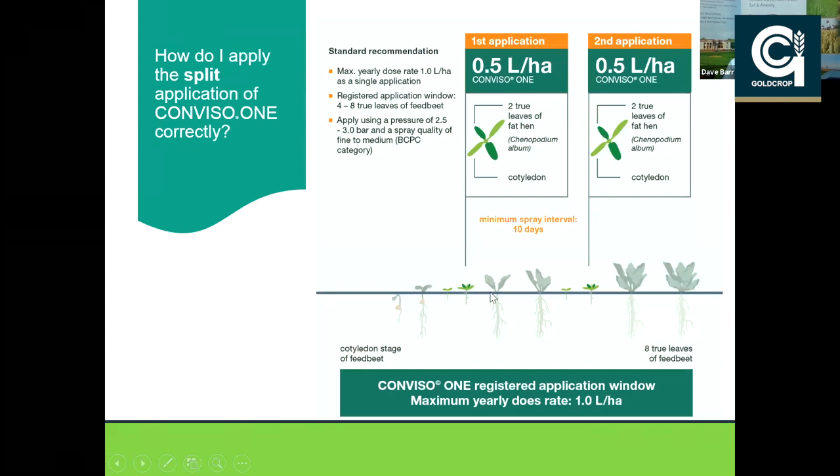So in terms of the timings and the sprays that are put out, with the two spray program, the target for the first spray is to time it based on the most advanced weed. In a lot of the literature from KWS, they use fat hen as their target weed. So once there are two true leaves on your most advanced weed, go with the first application. Then the second application comes usually 10 to 14 days later. Now, if there's really dry weather or no development of further weeds, it can be delayed a little further. But normally it's 10 to 14 days later. And then, for the vast majority of situations, everything's done.